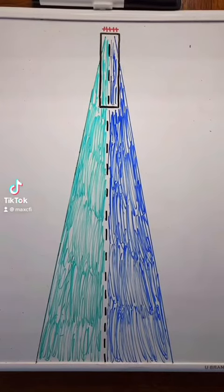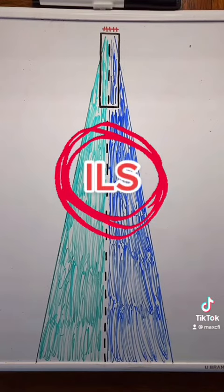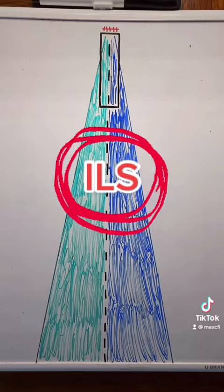How do pilots land in bad weather when they can't see the runway? One way is to use the ILS, or Instrument Landing System. The Instrument Landing System has 4 main components, and I'm going to talk about each one.